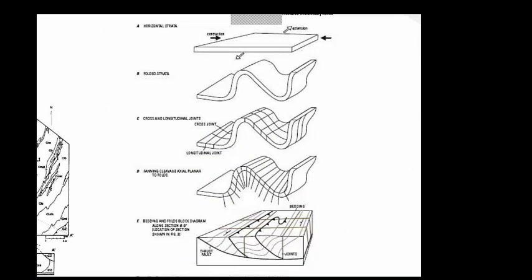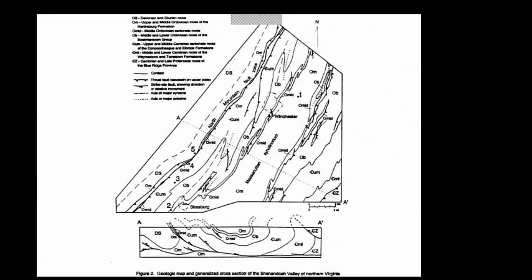In the Valley and Ridge Province, we have highly folded and fractured rocks, which present special challenges in well construction. And it results in a really complex geology, so it makes it kind of hard to figure out some of the environmental hazards when you construct wells.